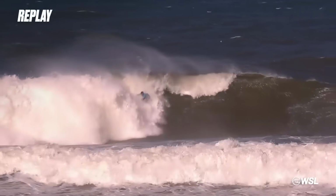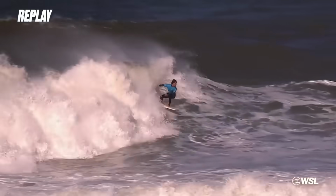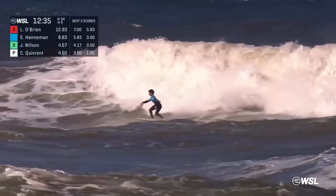And this wave during the break. Gnarly takeoff for Eli Hanneman. Big grab rail bottom turn. The wave just fizzes out on him. When the CT came to town, this is Eli Hanneman.